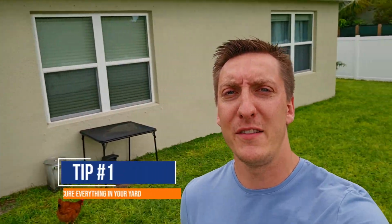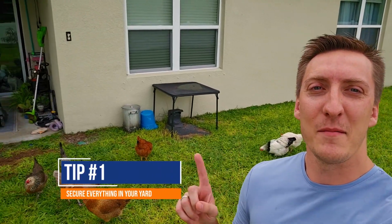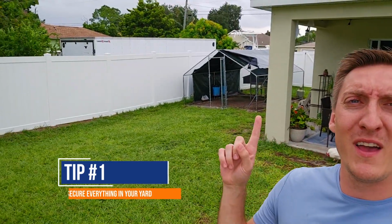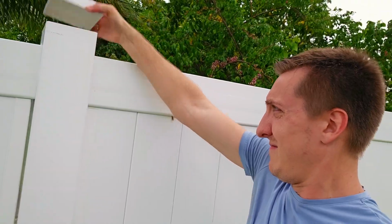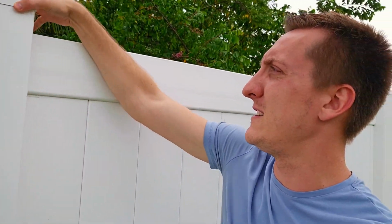The first obvious step I take to prepare is just to make sure everything in the yard is secure. I'll get my chickens put back away in their coop, and if the storm is bad enough, I'll actually have to relocate that coop into my garage. But like I said, this hurricane, we're not in the direct path, so I shouldn't have to do that. Another thing that I'll have to do is take off my fence cap posts. These kind of come off, so they're easy access, but I have seen them fly away in tough weather.